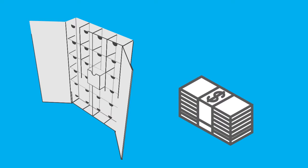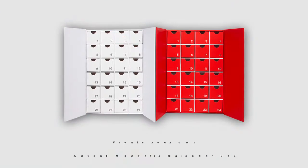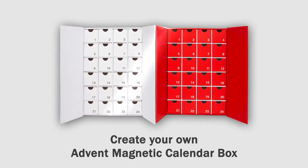Until now, it's been difficult or expensive to create your own advent calendar. Not anymore. Introducing the new Create Your Own Advent Magnetic Calendar Box.